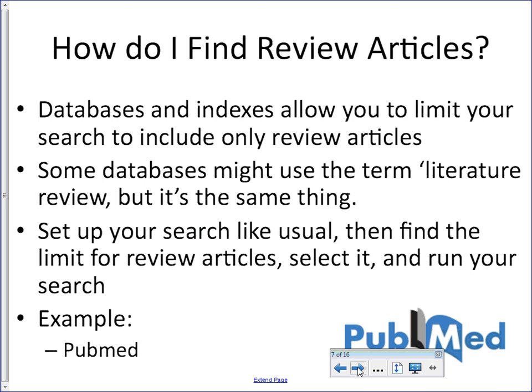How do I find review articles? How do I find scholarly articles? So databases and indexes will allow you to limit your search to include only review articles, which you should be able to do in your database searches. And some databases might use the term literature review, but it's really the same thing. So when you're looking for review articles, you can set up your search as usual and then limit it to review articles and then run your search.